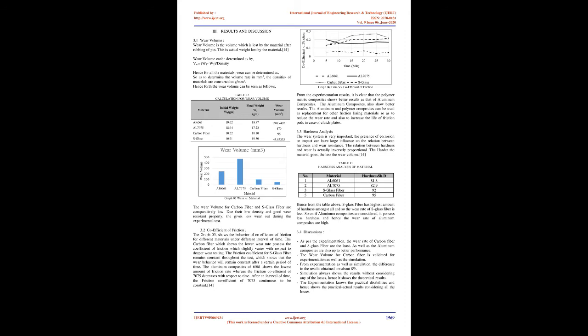Switch on the controller. Allow 5 minutes for normalizing the display on the controller. Press the test start push button on the controller after setting 10 minutes on the timer display. Rotate the speed knob till 60 rpm is displayed, ensure the speed is constant at 60, then press the stop button. Press the 0 button of normal load, frictional force and wear on the controller.